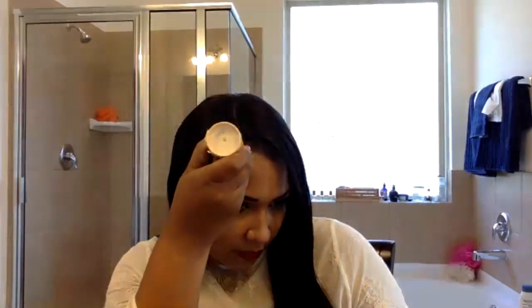Have y'all seen the edge control stick? I use this for my daughters when they go to school in the morning. Most of the time, y'all see my kids, they haven't had a hard day, they've been playing. But when I send them to school, I lay the little edges down with this little stick. It's Luster's Re-Nutrients Slick Stick. It's avocado oil and sculpts and smooths edges and defines a whole lot. So you can put this here and then you just lay it down.